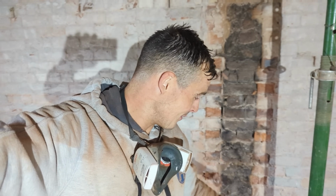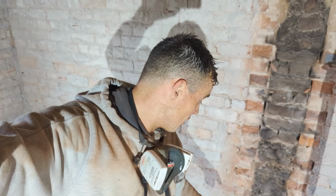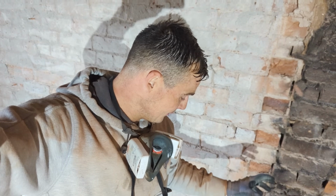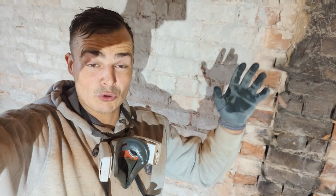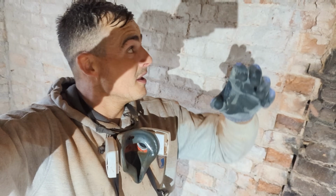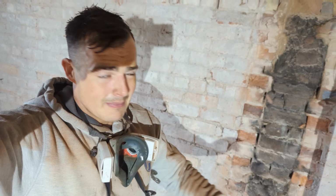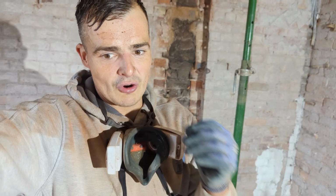Red hot, absolutely red hot. But as you can see, we've finally dropped the chimney and a right good tidy up. My mate Kyle is working below for a very small period of time before I started throwing bricks down. He was able to open up the actual chimney rest below, so was able to use the flue of the chimney just to funnel bricks down. Made it a lot easier. Those bricks are rock hard.